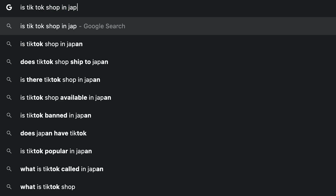I realized once I was already there that TikTok Shop is only available to me in the United States. I didn't have access to any of TikTok Shop while I was in Japan, so that meant I couldn't post anything, I couldn't check anything. Pretty much my account was back to normal with no TikTok Shop.